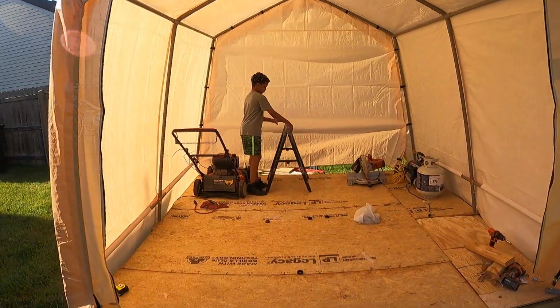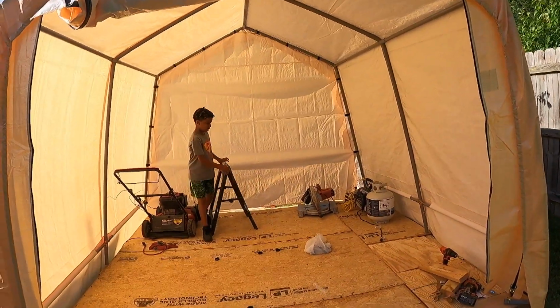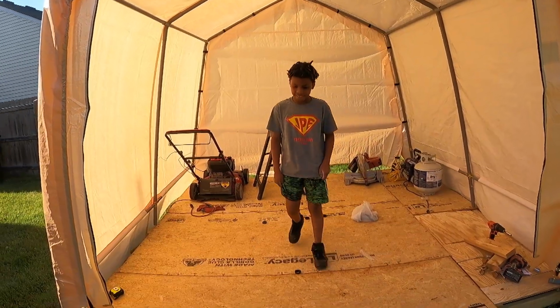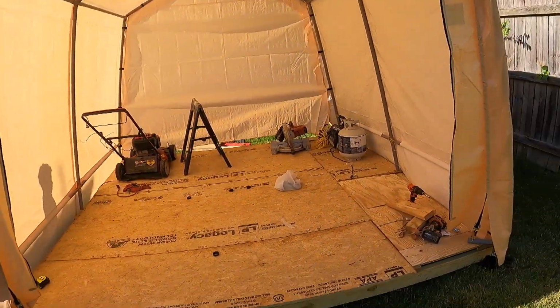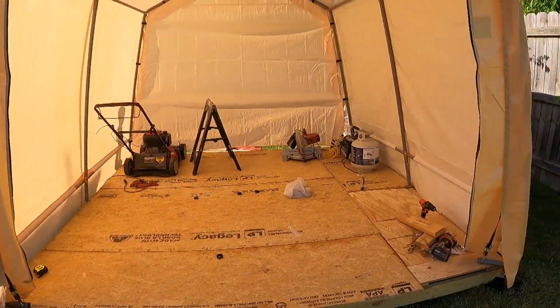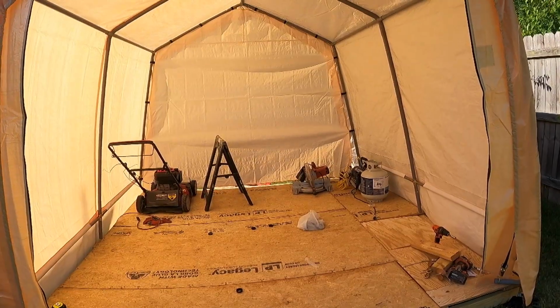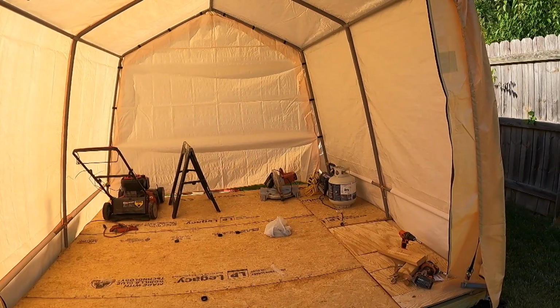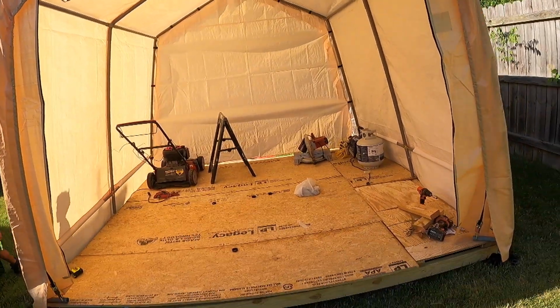Just another storage to put some stuff out of my garage. Not too valuable stuff. You know, of course, I still got a fence, so got the cameras back here, so I wouldn't put anything super valuable back here, but it is what it is. Just another 10 by 10 foot square space of storage.